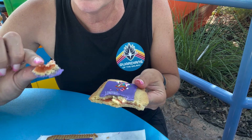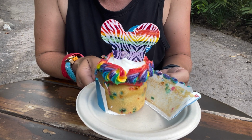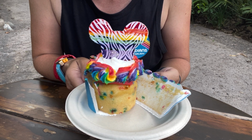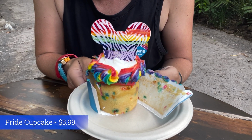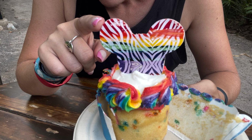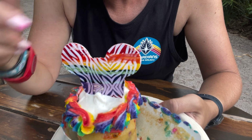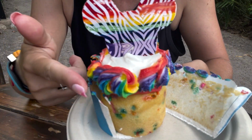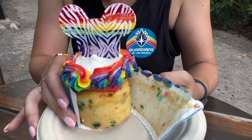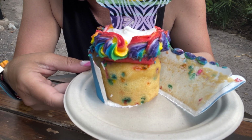So over here at Woody's Lunchbox. At Disney's Animal Kingdom, and we found this Pride Cupcake over at Restaurantosaurus. It is also at Flame Tree Barbecue, and it's also at Pizzafari. It is a zebra decorated white chocolate Mickey in the colors of the Pride flag that's sitting on top of a cloud, as they describe it, and a ribbon of color also in the Pride flag colors of frosting. And then the cake itself is a funfetti vanilla cake.